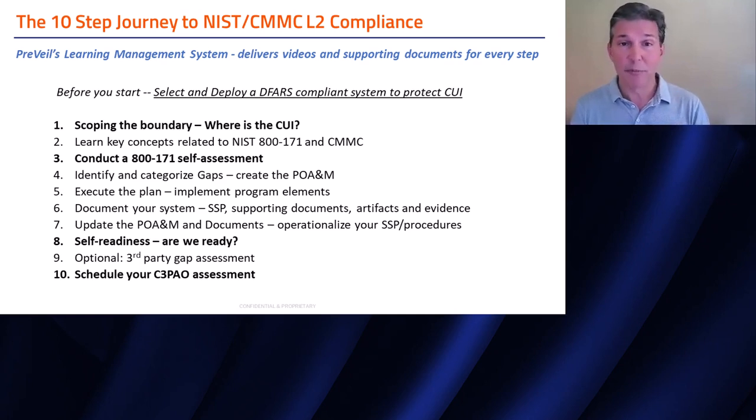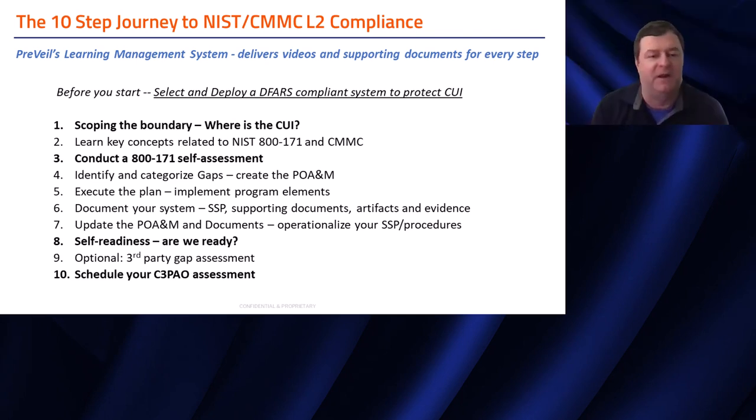I know we're going to dig into a few of them in more detail, but how did we come up with these 10 steps? Why did these make sense for us and for our partners? Sure, I'll get into that a little bit. Basically, the genesis of this methodology came out of our compliance team here at PreVeil, but it's also done in collaboration and cooperation with a lot of our partners.